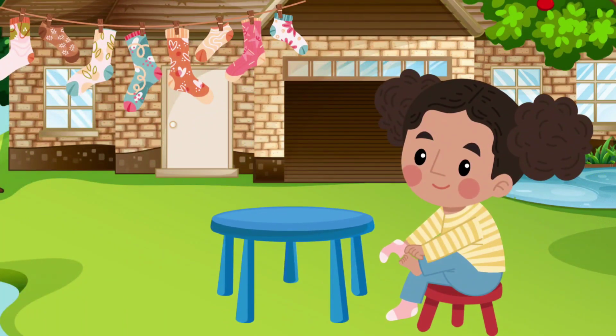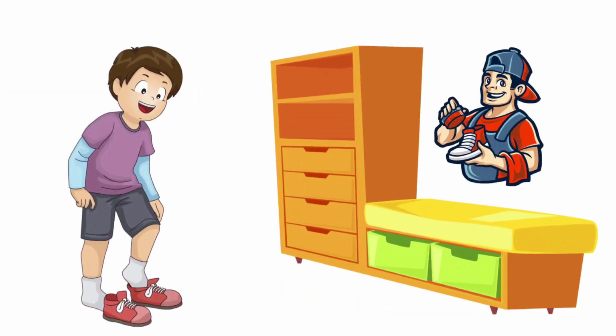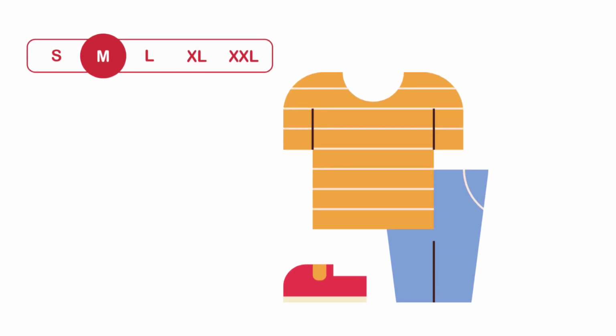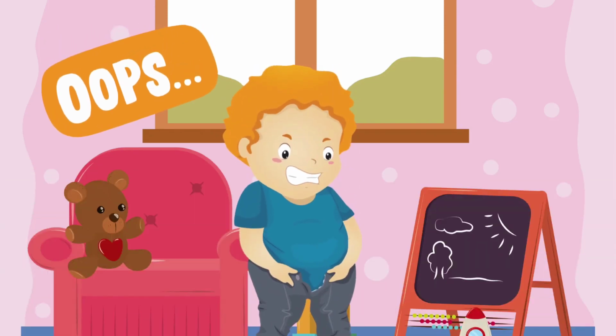She's wearing socks and these will keep her toes warm. These shoes will surely keep him comfortable. Always pick the right size for everything, so you don't have problems later.